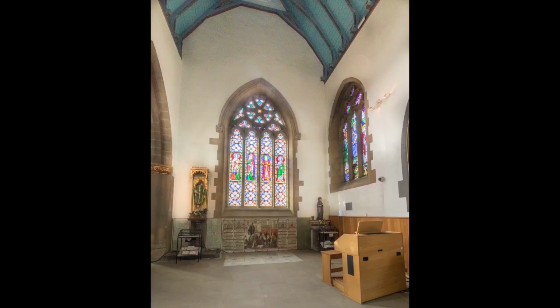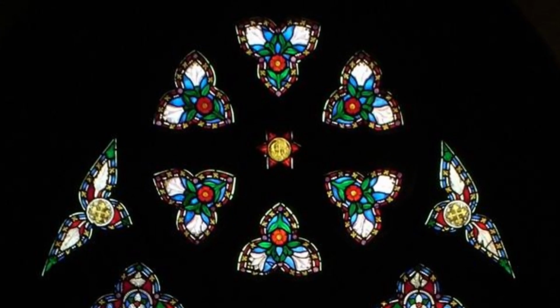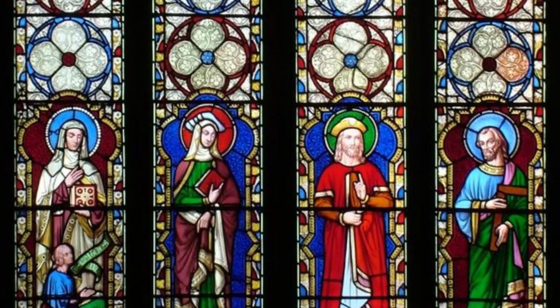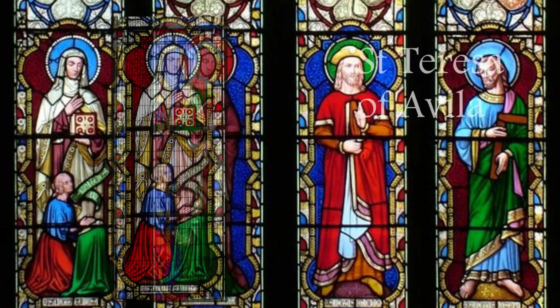The main window in the south transept was, like the great east window and a number of other windows in St Marie's when it opened, made by William Wales. Wales was born in 1808 and started out as a grocer and tea merchant, but also established a kiln in the backyard of his premises, where he made small decorative enamels which he sold in his shop.